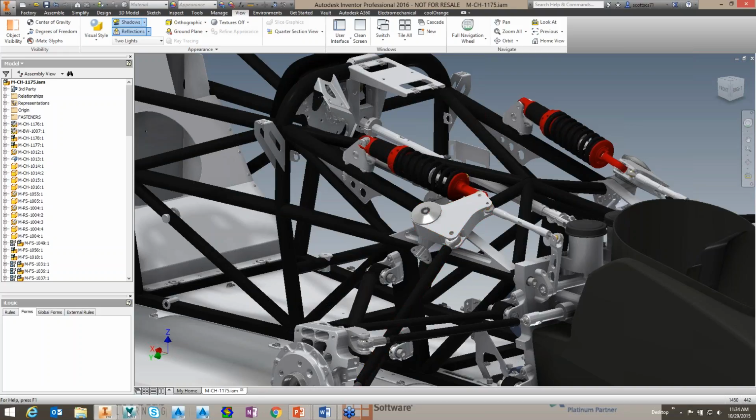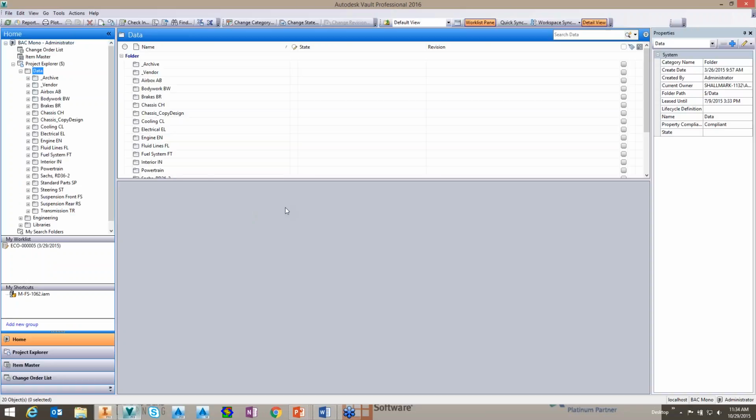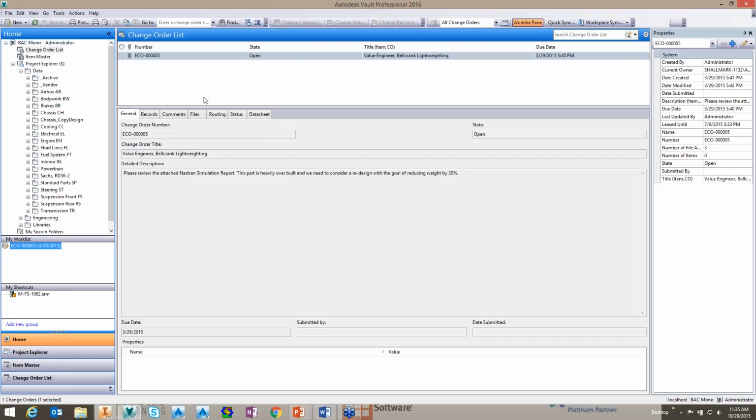But in order to do this, we're going to need to take a look at our Vault and see in here what we're going to be needing to do. You can see I'm logged into our Vault Pro Explorer, and in this we've got our list of files and folders that are part of this Vault. But also, down here in my work list, I've got this ECO, or an engineering change order, and in that engineering change order we can see certain things about this particular change that we need to make, like a detailed description that's written here regarding this bell crank assembly.